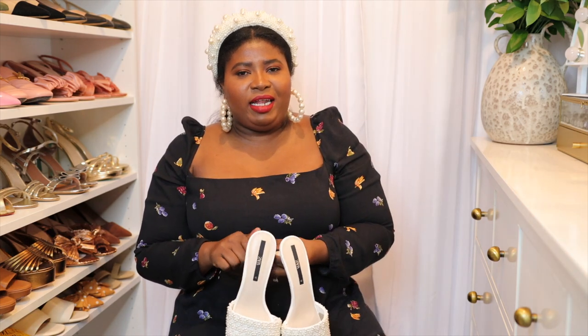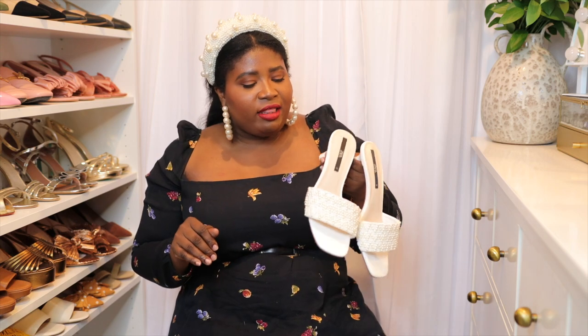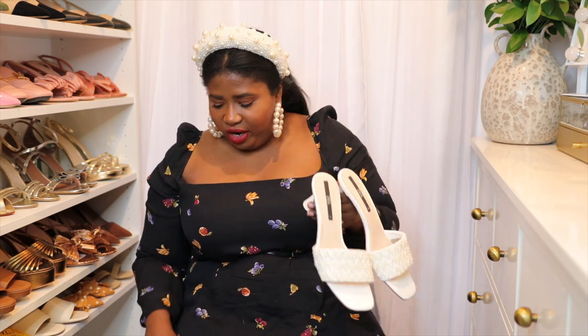The highest it goes up is 42. It's slightly big, but nothing that a toe insert won't fix, just anti-grip right here, and it'll be perfect. But I've been wearing it without the grips, and I've been fine. They're super, super comfy. It doesn't hurt. My arches feel great. And I think they're under $70. So I'm going to link them for you.